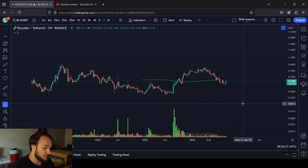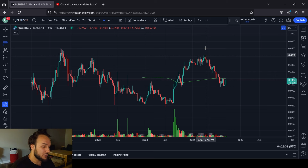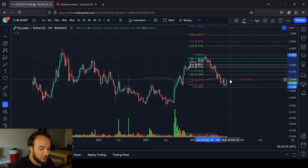I think it's a great time to get in Bluzelle. It's not too late. Yes, it is up 22% right now this week, but if we take the relative high here to the relative low, you are below your 0.236. Generally speaking, that's a great time to buy, right?